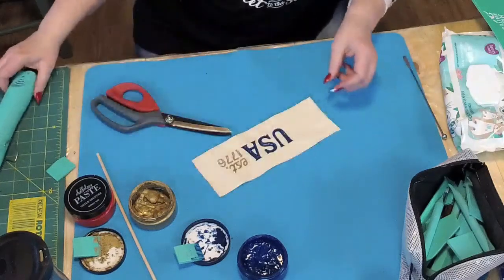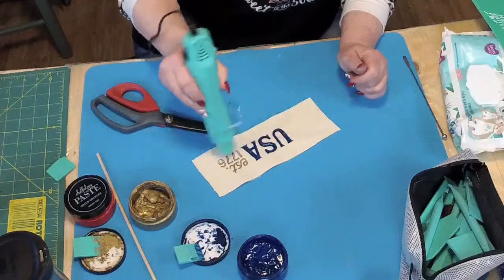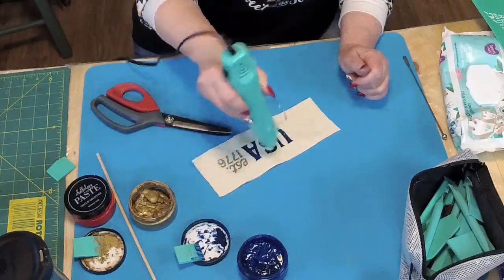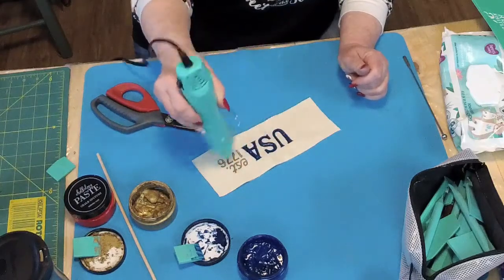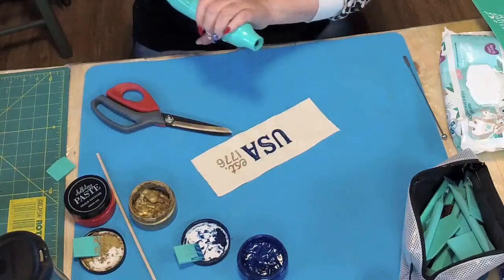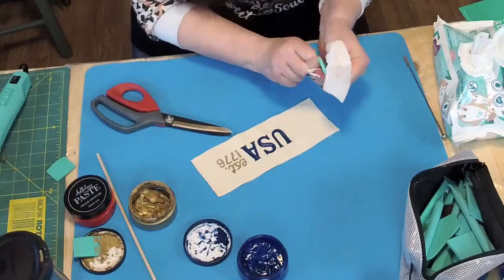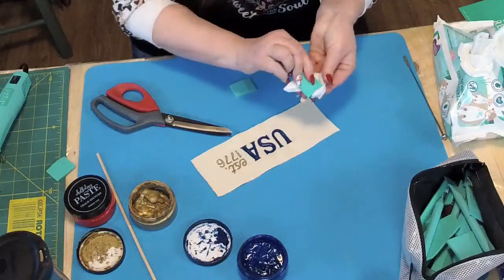Okay, so we're gonna make sure this is dry. Good. Let me clean off these squeegees, and then we're going to put this on a dowel rod. You're also going to get one of our little tags so that you can do a little tag.